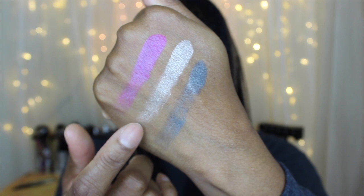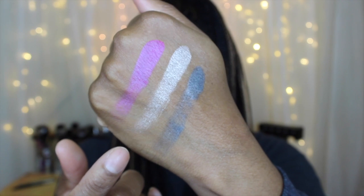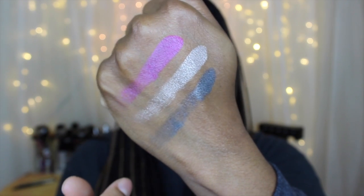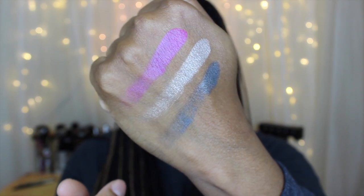Again, as I said, I'm wearing this one on the lid, and I'm so in love with this color. It's almost like a silvery taupey type of shade. Not normally something I would gravitate towards, but I don't know, I'm just really loving it.